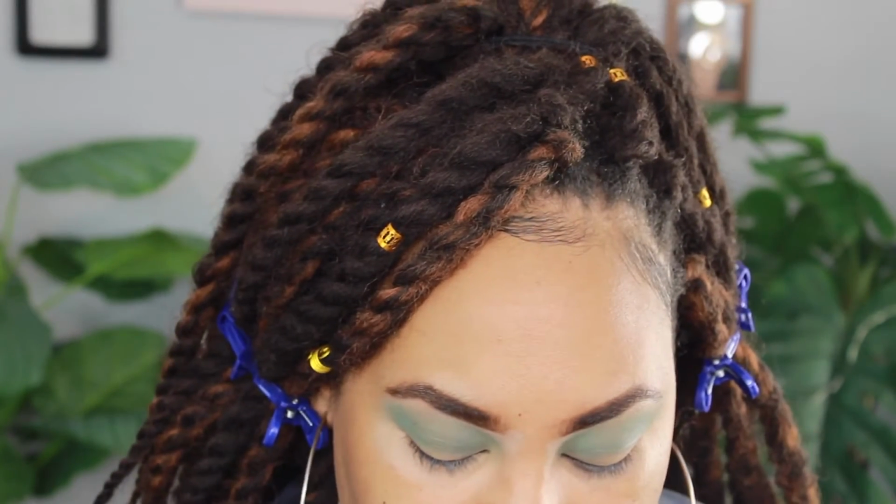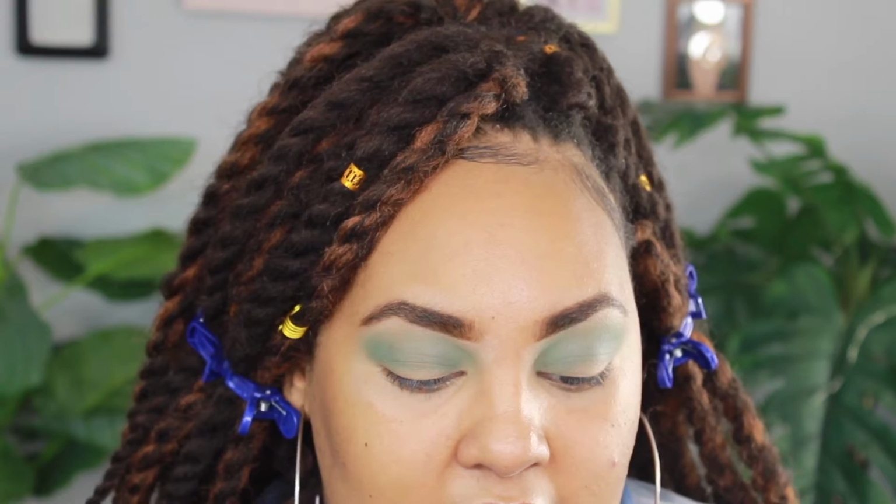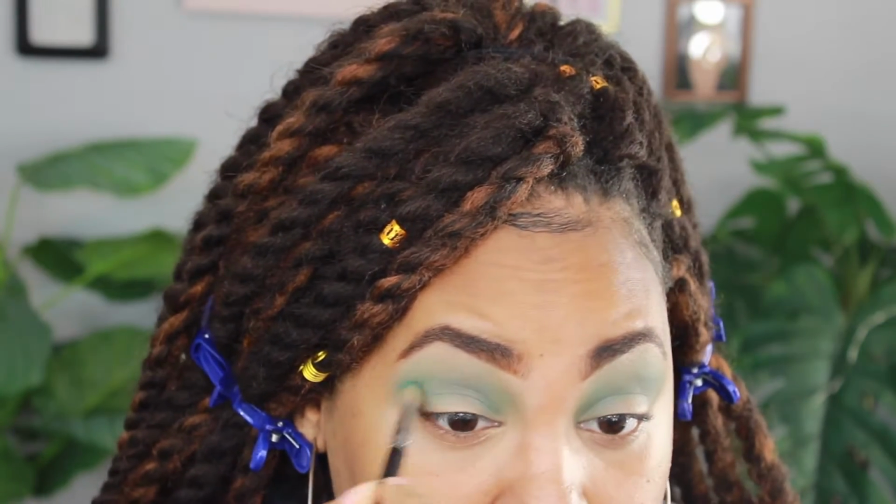Now I'm going to take the Morphe M441 brush again, and I'm going to go into the second blue in the Makeup Revolution palette and put that into my crease.